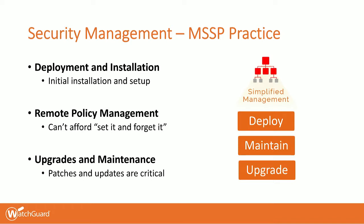And finally, it's upgrades and maintenance. I think most of our partners here, and especially somebody who's providing IT services, is not new to patch management, is not new to security updates that are available, and that's why patches and updates are critical, especially in the security industry. Upgrades and maintenance is another important aspect that we see as an offering as part of the simplified management portfolio when it comes to providing these managed services to customers.